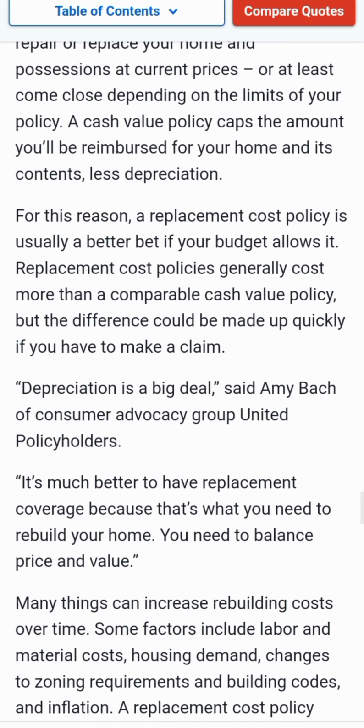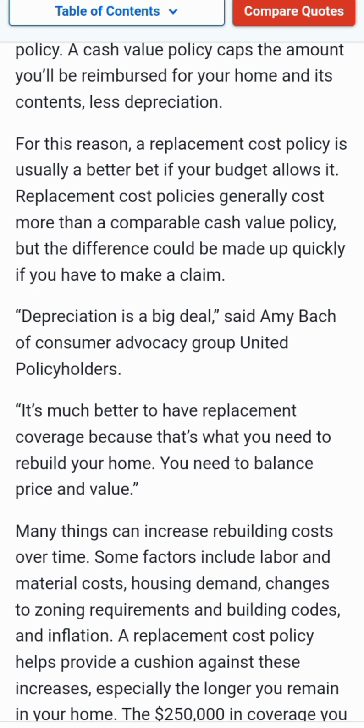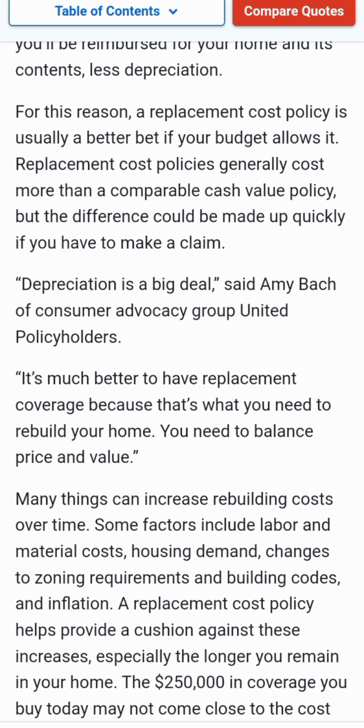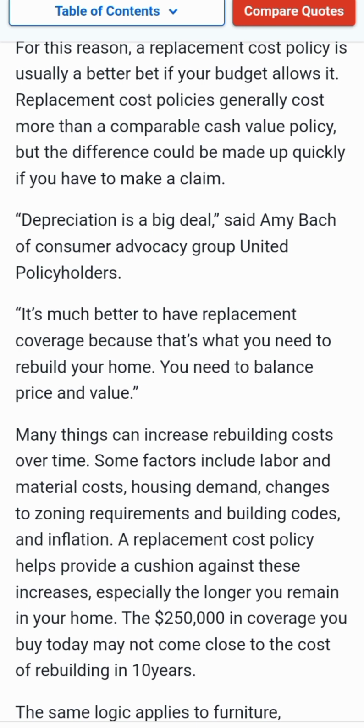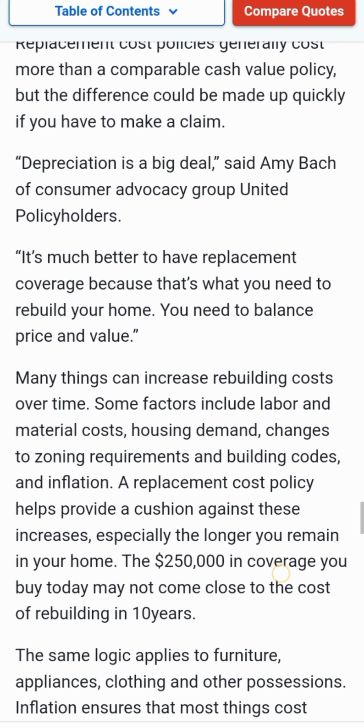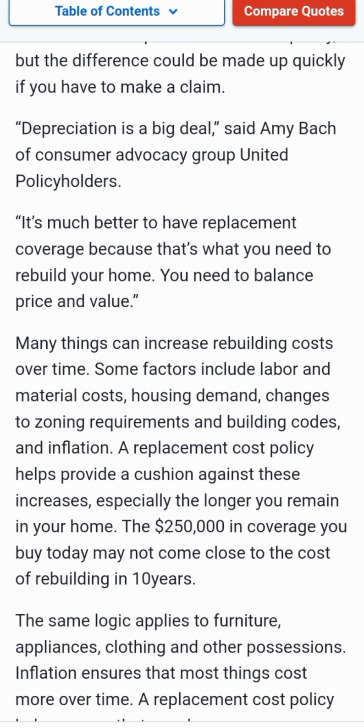Replacement cost policies generally cost more than a comparable cash value policy, but the difference could be made up quickly if you have to make a claim. Depreciation is a big deal, said Amy Bach of consumer advocate group United Policyholders. It's much better to have replacement coverage because that's what you need to rebuild your home. You need to balance price and value.